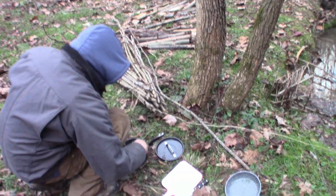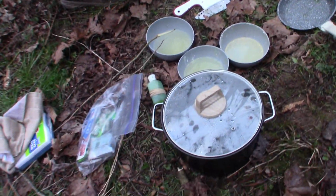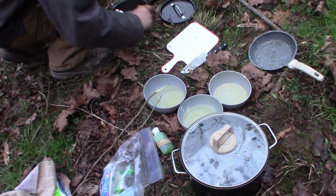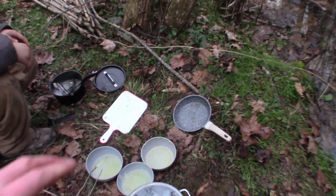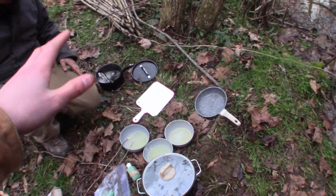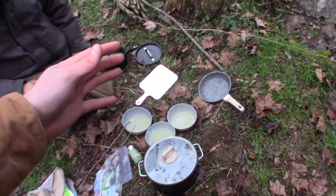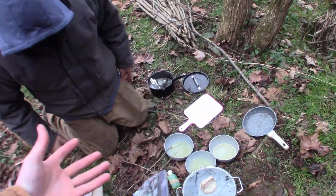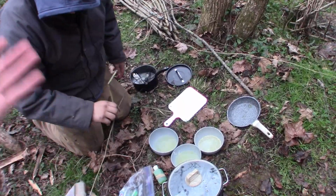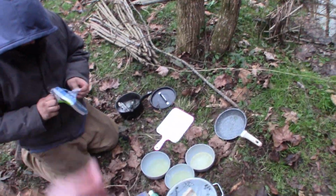Bushcraft style. Dish time. We got our hot water all nice and warmed up. Got some stuff in there. I'll tell you what, grease and everything comes out of bowls and skillets so much easier if it's warm water. If it's cold water, it makes it all thicken and stick to everything. So, pro tip, use warm water to clean your stuff.